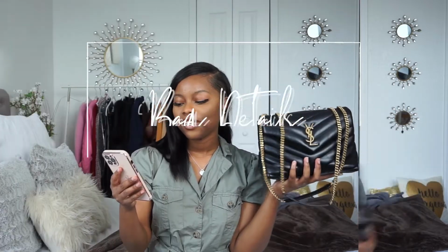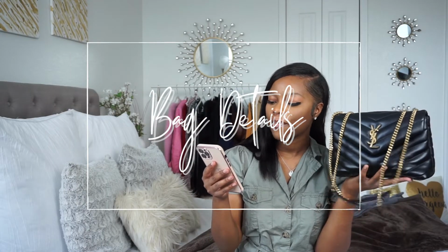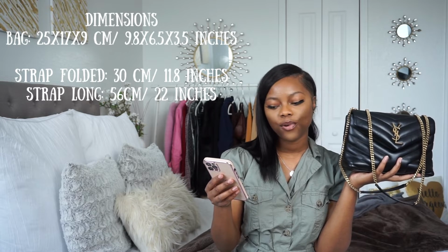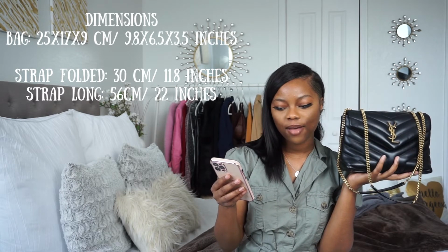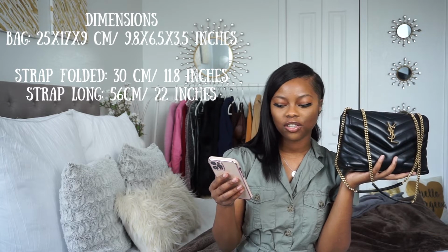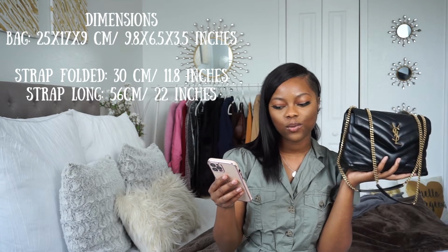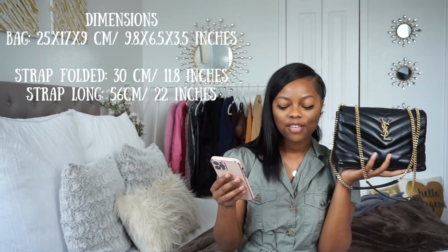So now I'm gonna tell you guys the details on the bag. This is the Saint Laurent monogram bag, and it has a front flap, and it is 100% calfskin leather, and the dimensions are 25 by 17 by 9 centimeters or 9.8 by 6.6 by 3.5 inches. The shoulder strap, folded, is 30 centimeters / 11.8 inches. When you wear it crossbody, it is 56 centimeters and 22 inches. And it has a magnetic snap closure, and it has 2 main compartments and a zip compartment.